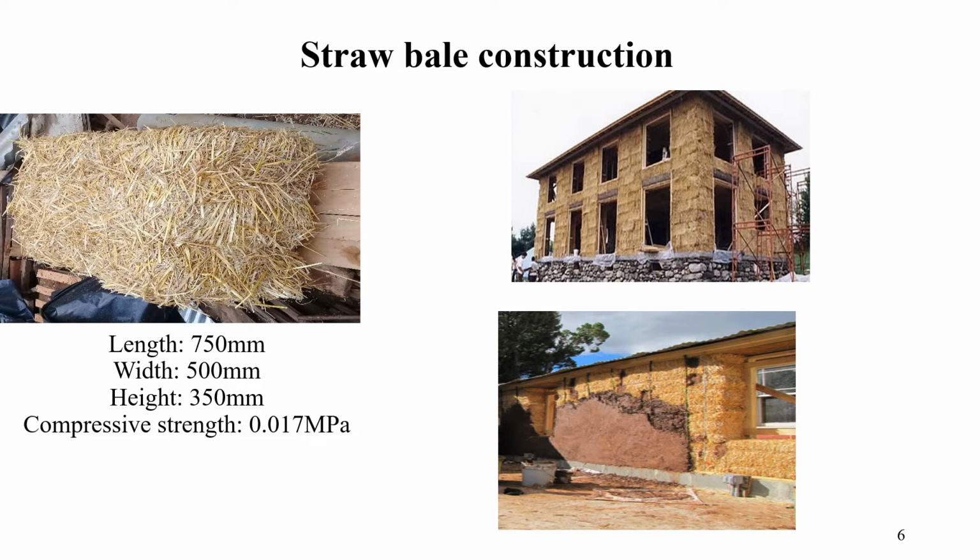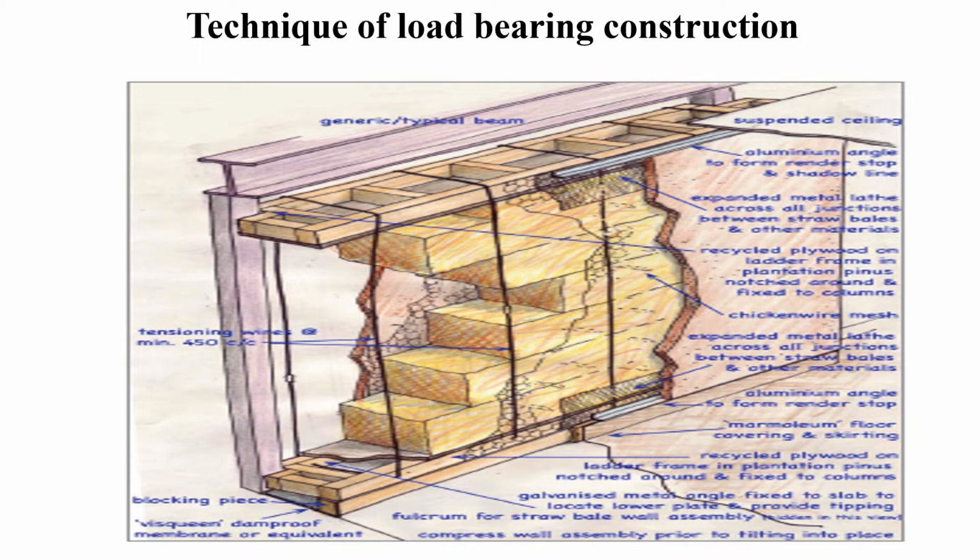This is how straw bale houses are constructed. We see that this first figure is a straw bale. Here you're having a one-story house, plastered with soil mortars. A straw bale has a dimension of 750 millimeter length, 500 millimeter width, and 350 millimeter height. The technique of construction of straw bale is a bit complicated.